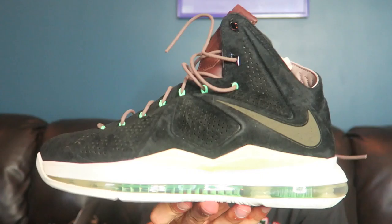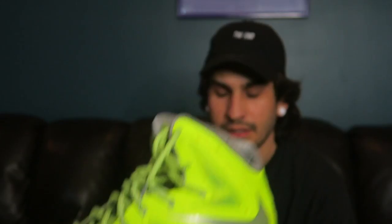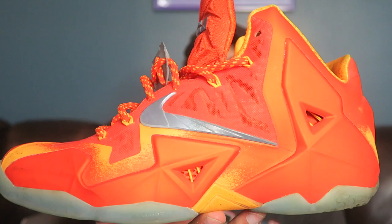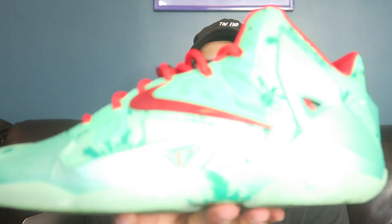I actually wore these to my high school graduation, little fun fact. LeBron 10 Denim, LeBron 10 Mint, LeBron 10 Volt Jumpman, LeBron 10 Elite, LeBron 10, LeBron 11 Sprites, LeBron 11. All of these are LeBron 11s. The Denims, XTs, Christmas, Black Red, Miami Knights, Galaxy.